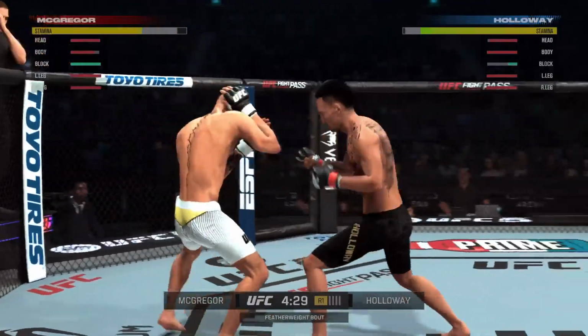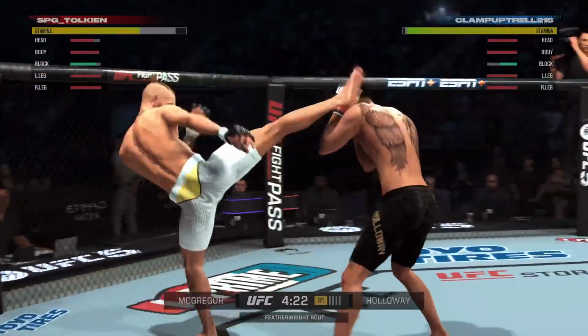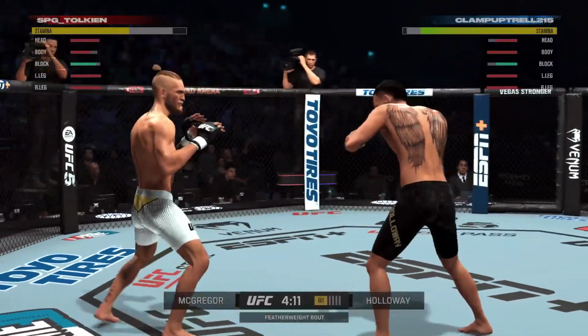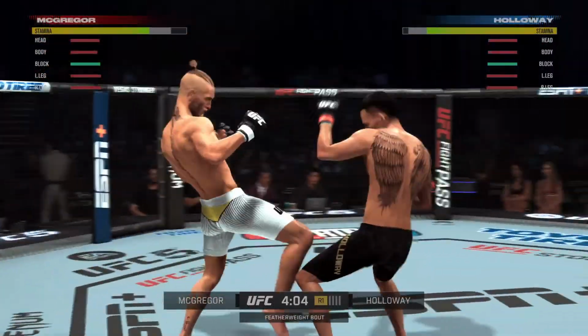That was great head movement. Oh, man. All right, here we go. First round is underway. No denying the big reach advantage for him tonight. We'll see if he can get that jab going. Look for him to circle on the outside. Use that long jab to keep his distance and only engage on his terms.